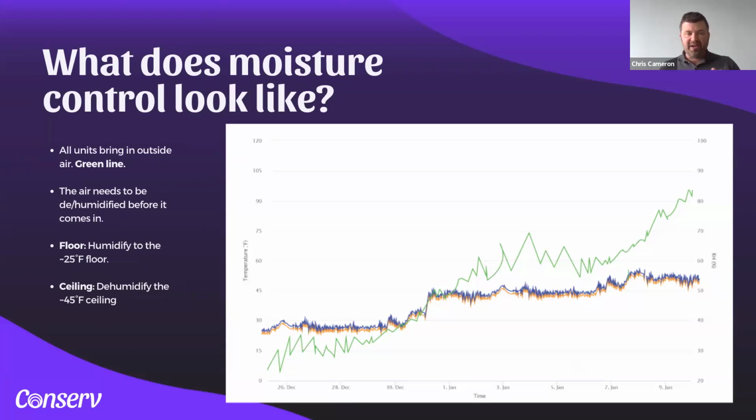So we have a flat line of about 25 degrees to where we're humidifying to. So that green line is our outside air. And you see in the drier months, the drier period, that green line is below our two points on there.